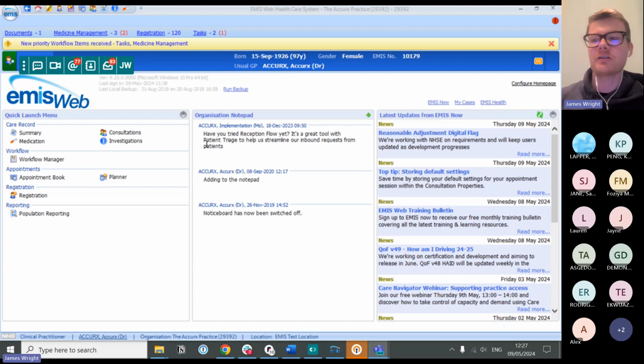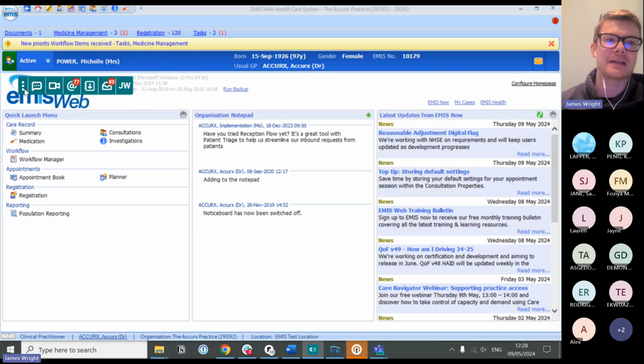So yes, we have our Accurx toolbar, which is here, which can be moved like that, as I said. If you click here, it would directly message the patient that's open in EMIS. The same would be the case to set up a video consultation with this patient as well. This is our AccuMail product, which allows for cross-care communication.